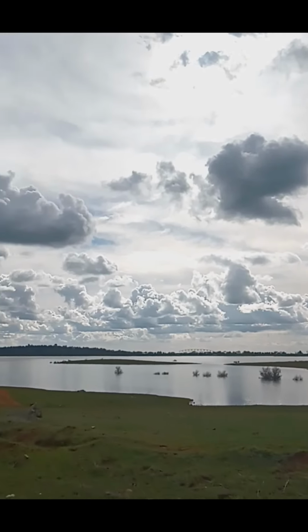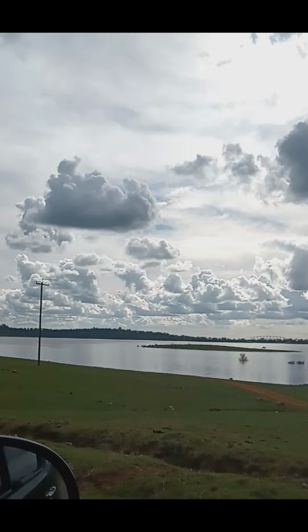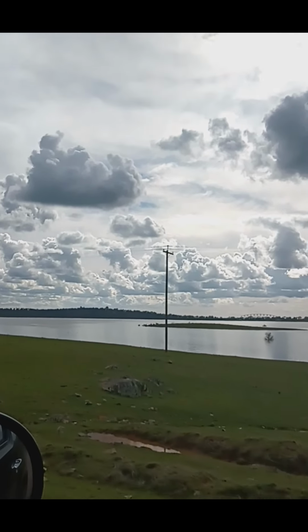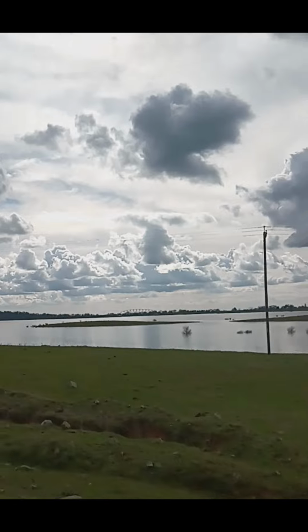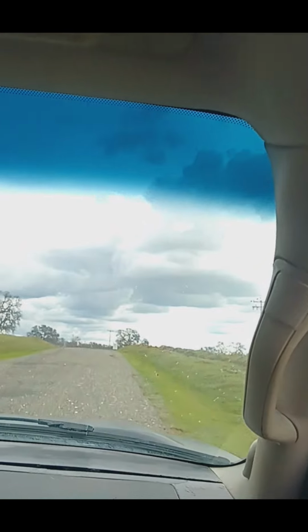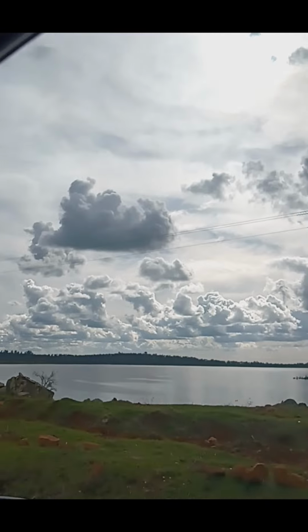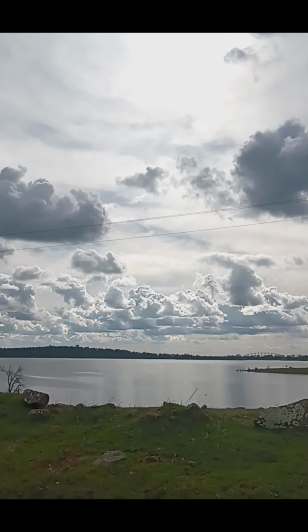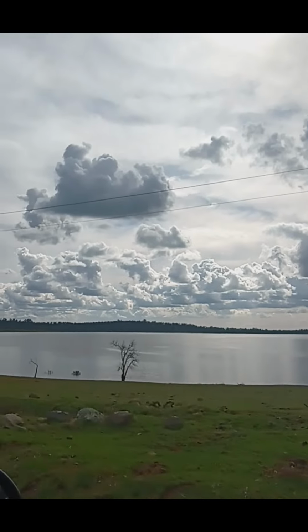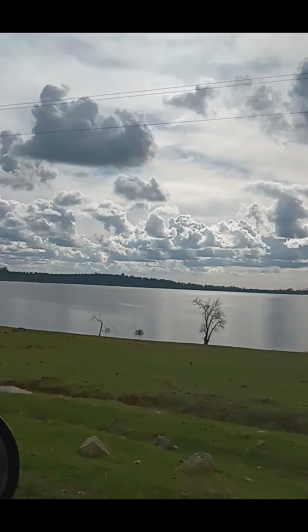This lake is actually pretty huge. We rode around the whole lake. But yeah, this thing is really big. It's a nice lake and it's not too far from our house. Y'all, look at that beautiful scenery. It's so beautiful out here.